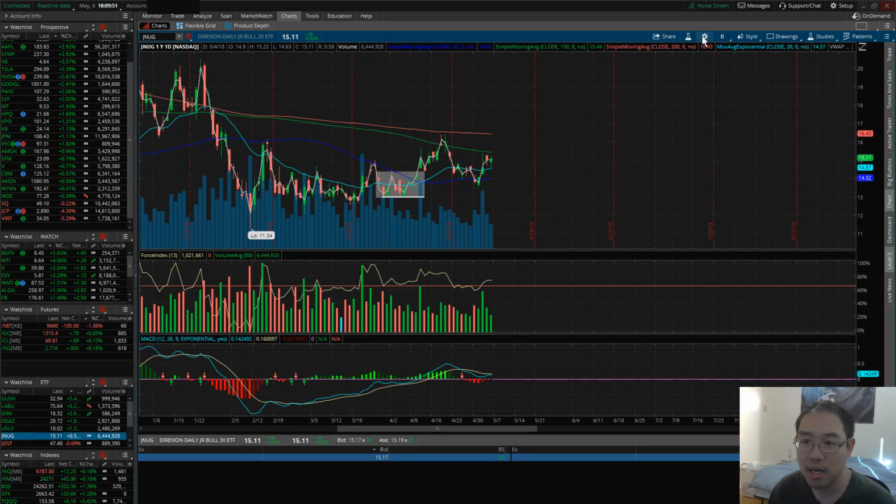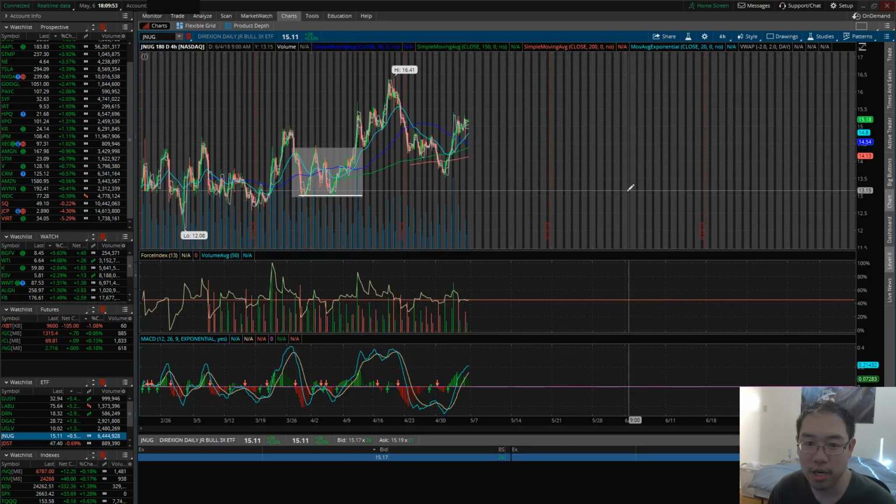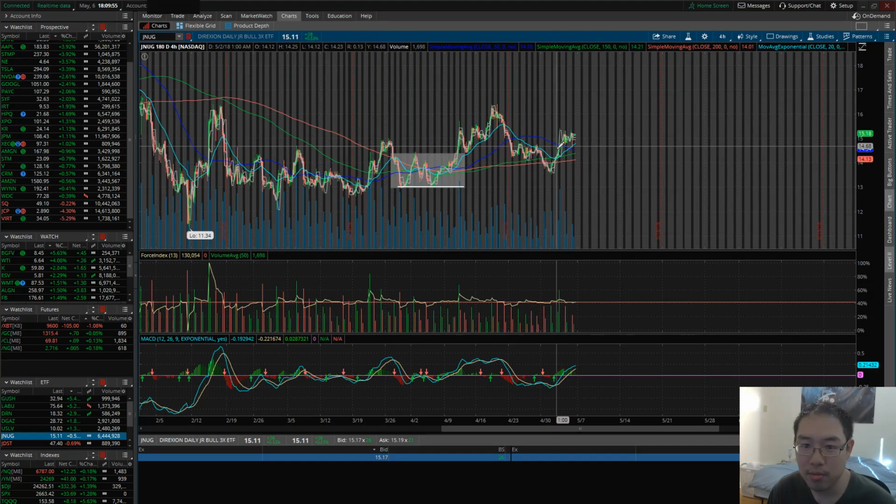At the same time, looking at JNUG, let's pull the 180-day chart in. We can see that we've had a support at 1372, and now we're back on the uptrend. So once again, the resistance is around 1620. Right, guys? So this is something definitely to watch. Just remember that we are a little higher right now. You can see that we're at the midpoint of the upper end.